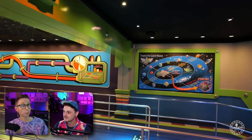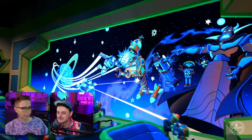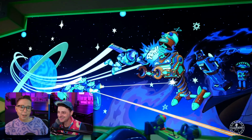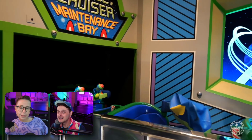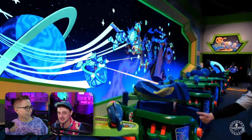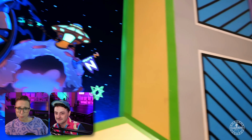It hasn't always been Buzz Lightyear's Space Ranger Spin. That ride actually opened in 1998, just 3 years after the first Toy Story movie, which I think is pretty good turnaround time. I feel like Disney really takes its time in terms of bringing movies to life as attractions. Am I wrong about that? Fair. They definitely take their time, like using Tron Lightcycle Run as an example. Good point.